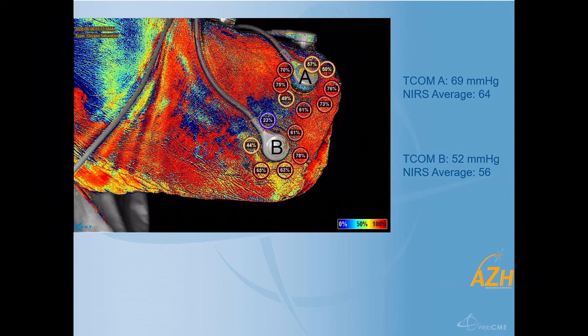and you can see the electrodes A and B, those TCOM electrodes, 69 and 52. And then what he did is he sampled around the electrode in multiple sites, and we got averages there. And you see the correlation, 69, 64. These are not statistically different in variation. So again, the values you get with your snapshot near-infrared spectroscopy correlate very, very well.